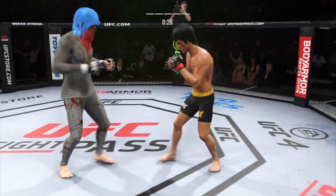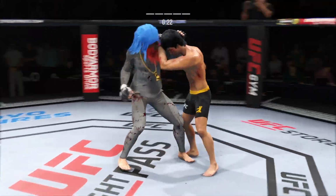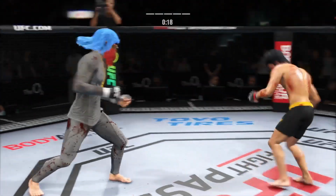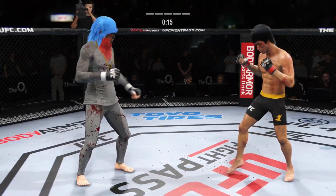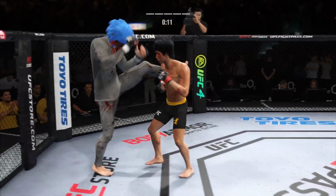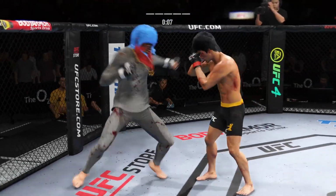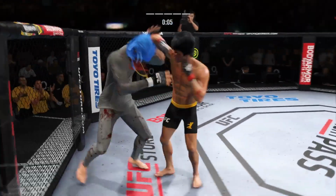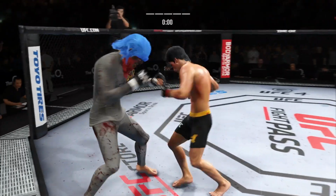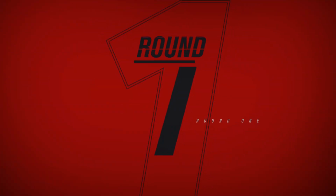Beautiful leg kick thrown. Oh, a little single collar tie there. Connects with a right. Hook to the head lands flush there by Lee. Nice head kick. All right, he'll engage in a single collar tie. Lee gets caught with that punch. Not the easiest guy in the world to hit, but he got caught there.